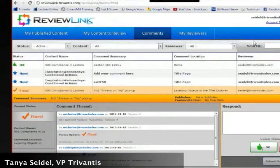It is secure. There's no way that anyone can access the content other than through ReviewLink. And as you saw, you do have to have a unique user ID and a corresponding password to access it. So unless you have some kind of credentials to get into ReviewLink, you can't get there, and nobody can access that content otherwise.